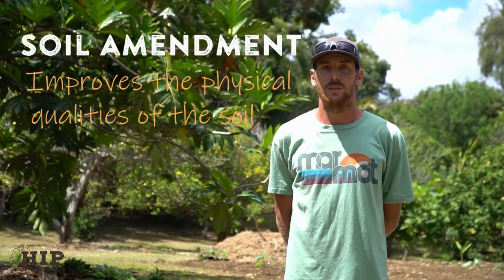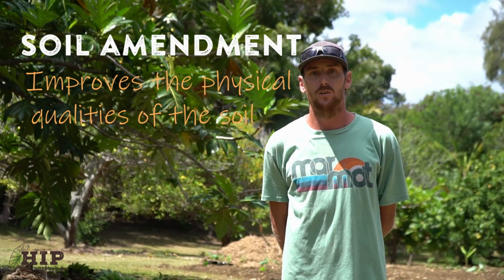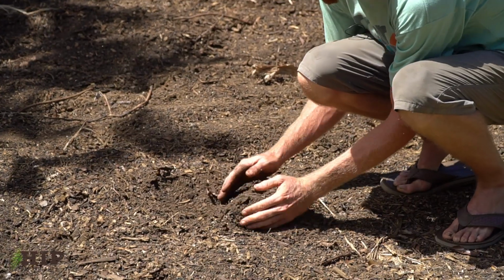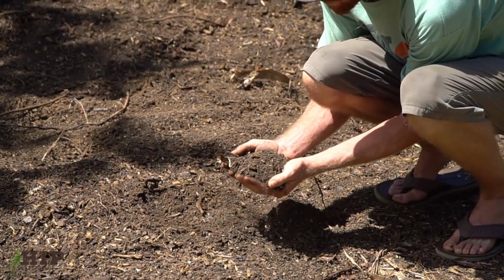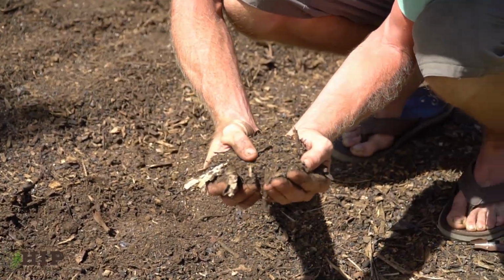Composting is important because it utilizes waste products, and not only does it add fertility to the soil, but it also acts as a soil amendment, so it breaks up our clay type soil in Hawaii, which is really necessary to grow really nice crops. You can just see the fertility, you can see the life, and it's just a great way to be able to hold that nutrition for your plants so they can tap into it.